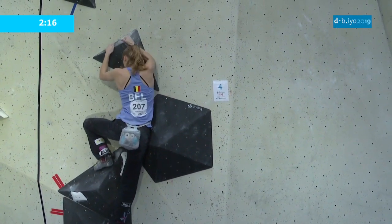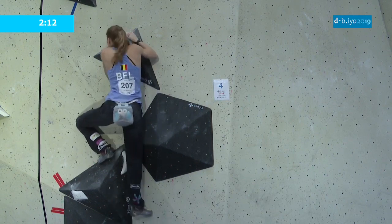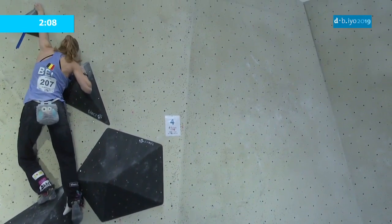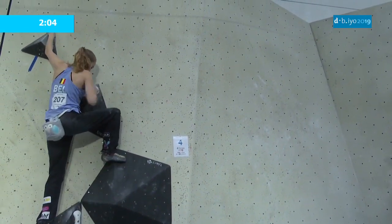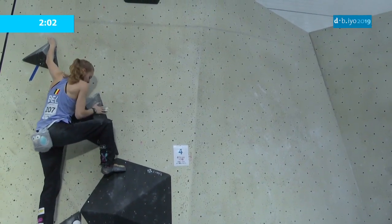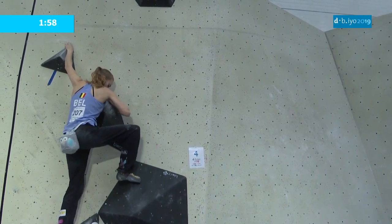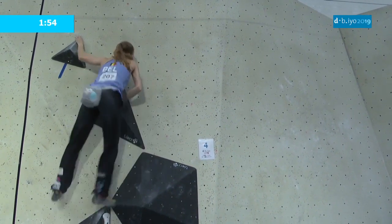Come on, Katinka. And it's just very hard with all the tape on her right hand to keep that friction on those volumes. Oh, and you see with her left hand, she's crimping the screw holes. You're actually allowed to hold on to screw holes, not to bolt holes, but to screw holes. Or maybe she's crimping the top, I'm not sure. But it's such a strain on your fingers to do that.